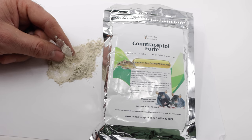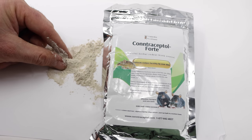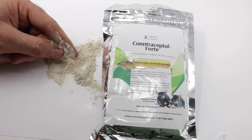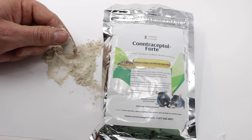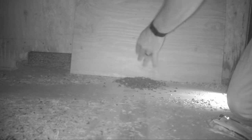Now, it's a pretty crazy idea, and I'm not going to test it in a lab setting with my pet rats, but I do want to see if the wild rats, first of all, will eat it, and second of all, after several weeks, if we don't see any new babies. So let's go set up the motion cameras and see what the wild rats think of the rat birth control.